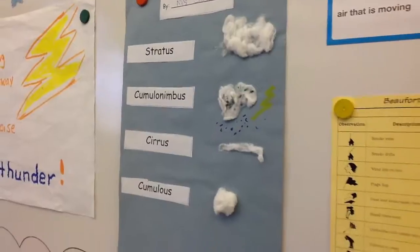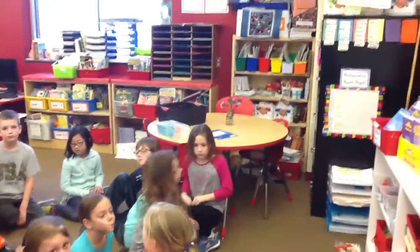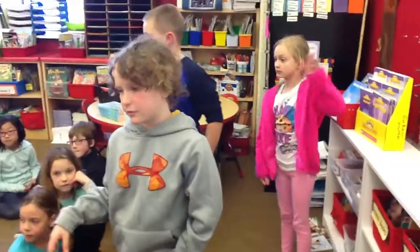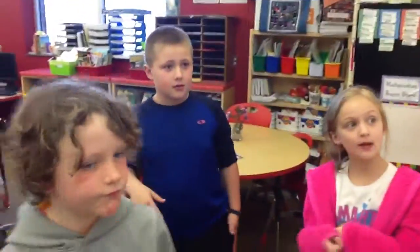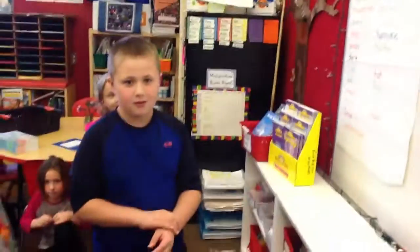We learned about different types of clouds. Table 4 is going to come up super quick and tell us about the clouds. When we are outside on family nature hikes, we will be able to identify these clouds for sure. Chelsea, come on up. All right, start with Carson. What cloud are you going to tell us about? Stratus. Stratus clouds straddle the atmosphere. Good, Carson, perfect.